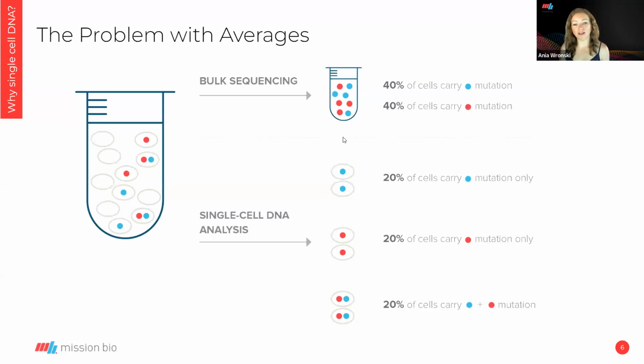We don't get the clarity that we can with single cell analysis that tells us how many and which proportion of those cells carry only one mutation versus the second mutation versus both mutations. And this is obviously very important when we're trying to identify treatment regimens, which populations may cause recurrence or resistance mechanisms, as you'll see in some of the examples that we'll show.